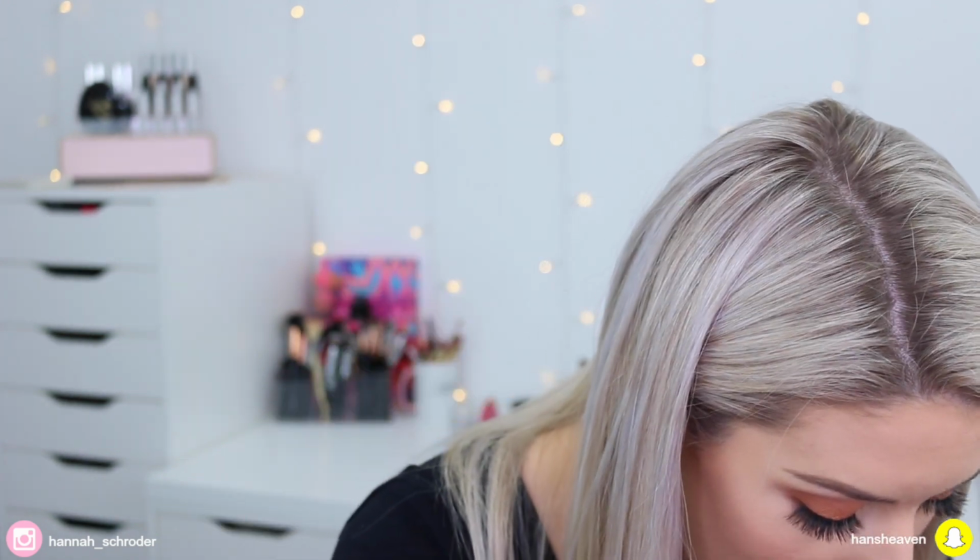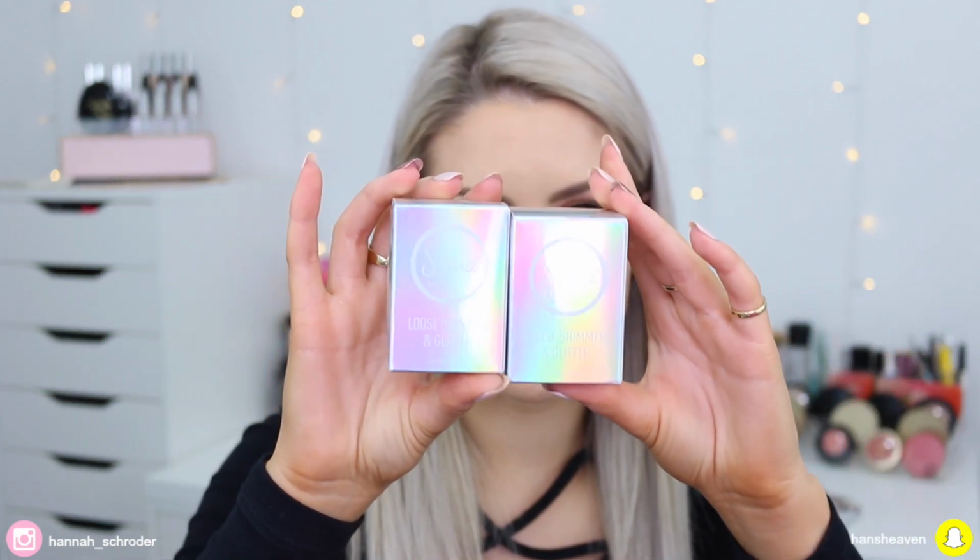And then I have a bunch of their loose shimmer powders. These look so cool. Loose shimmer and loose glitter. This color is By the Light of the Moon. This packaging is so cool in the metallic packaging. I love, love, love it. Oh, this is like a set. Each of these boxes has like three colors in it.